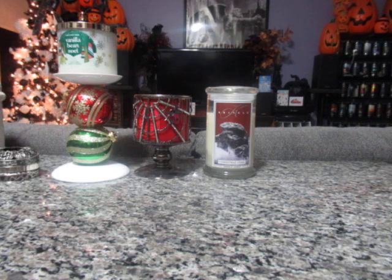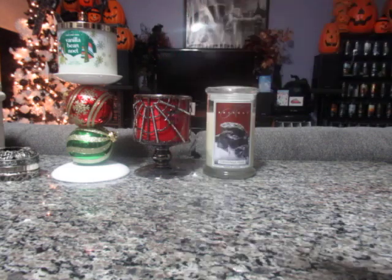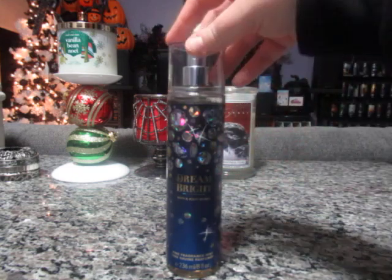Next. Again, this is part of their signature collection. This is available all year round. This is 1,000 Wishes. So this is a classic. Next, this is again part of their signature collection. This can be found right now in stores. This was released during the Christmas season last year for 2022. I think it was like the beginning of the season. This is A Dream Bright. This is beautiful, guys. I absolutely love it.